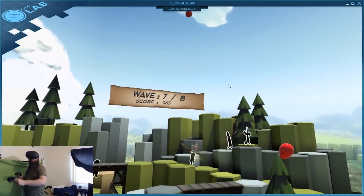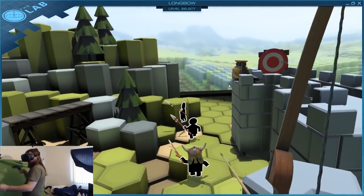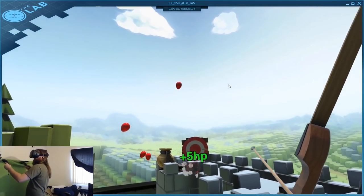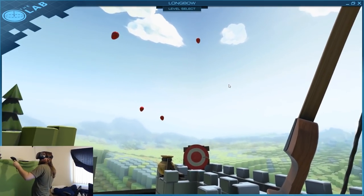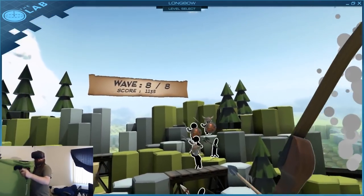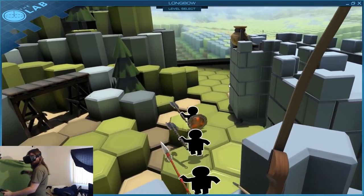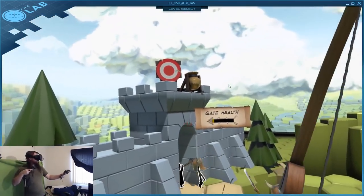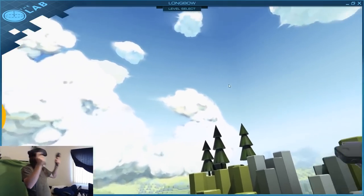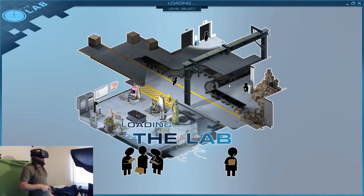Yes, sir. Pull. That's right, what you got? What did that do anyway? Oh, that's what that does. We're on wave 8 out of 8. I feel like fucking Legolas here. Fucking Legolas! Motherfucker! Goddamn! Shut up. I'm done with you.